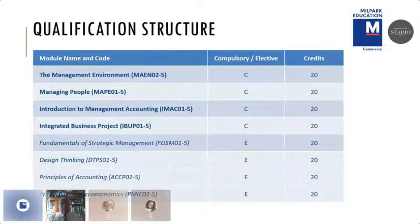But more about design thinking now, I'm going to hand you over to our keynote speaker this morning, Dr. Manti Grobler. Manti, over to you.